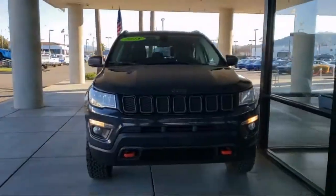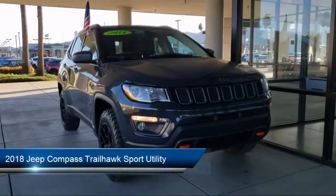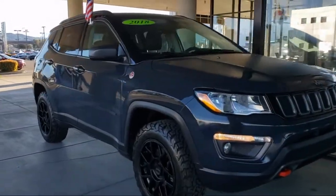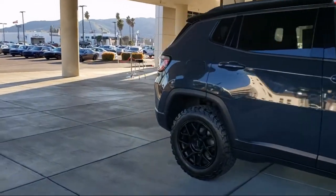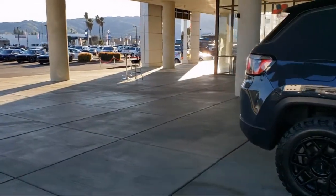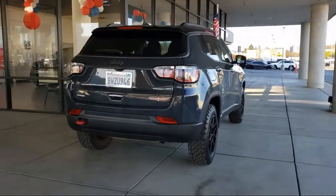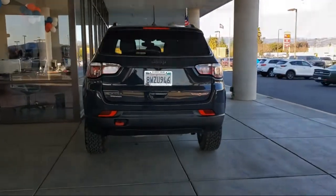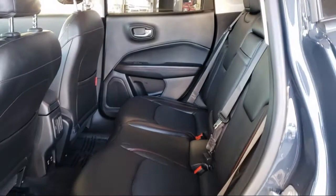And here's a look at one of our great vehicles for sale. It comes equipped with split fold-down rear seat, Apple CarPlay and Android Auto, roof rack, Uconnect with 8.4-inch display, fully automatic headlights, ParkView rear backup camera, dual front side impact airbags, keyless entry, Sirius XM satellite radio, heated door mirrors, and has less than 80,000 miles on the odometer.